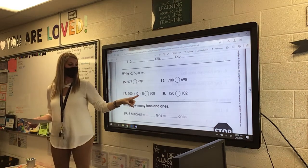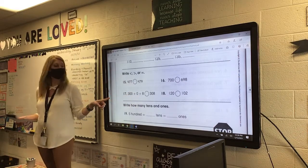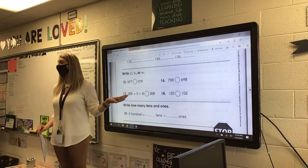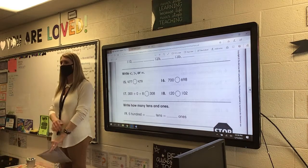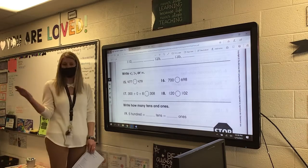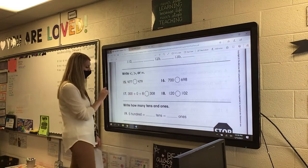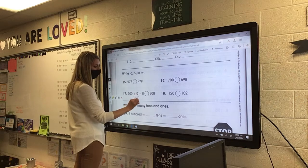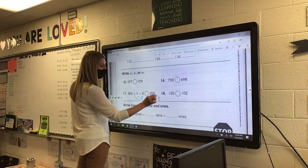Okay? On this one, guys, can I help you with number 17? On number 17, you have to figure out this side. So if I have 300 plus 0 plus 8, what is that going to equal? Kaden? 308. That's the same. On this side is 308, and on this side is 308. So Tyson, what do you think the sign is we're going to use? Equal. Yep, both sides are equal.